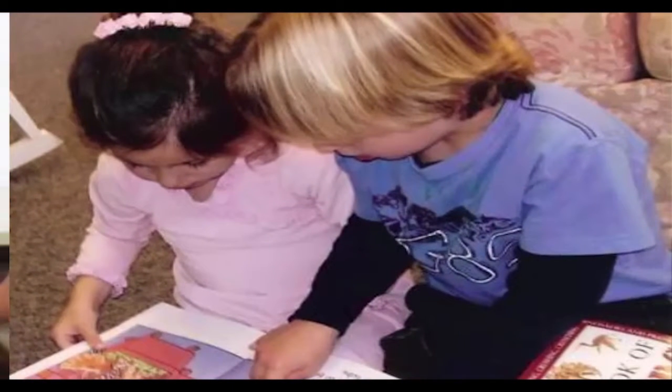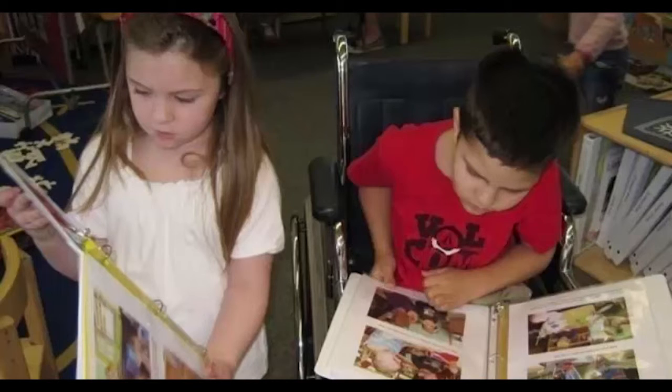We both sit and share the book together. We look at it together. We're going to take turns. You get to have it. It's yours for a little while, and then I get to have it.